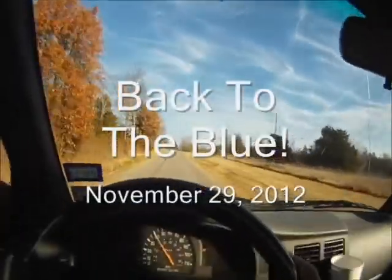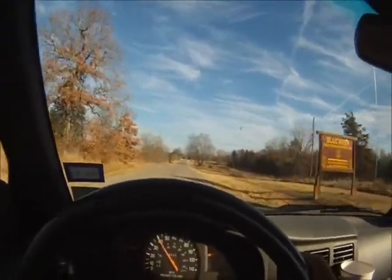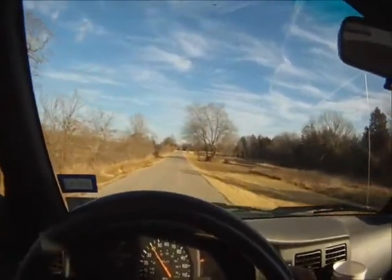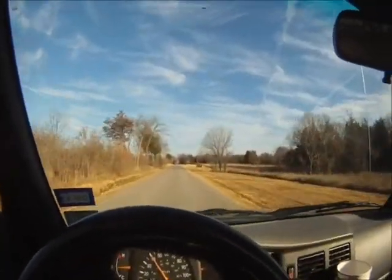We're coming up on the Blue River entrance over here at the camping area. Gonna give it a shot today. Today is Thursday, November 29. Hopefully we can get a limit of trout. Wish us luck.